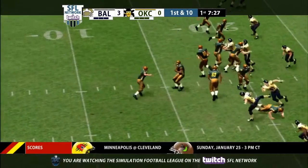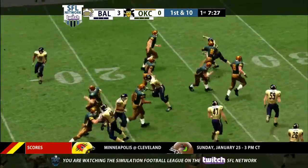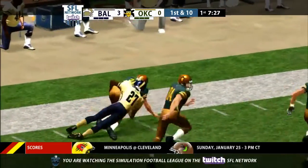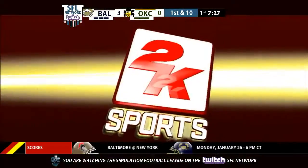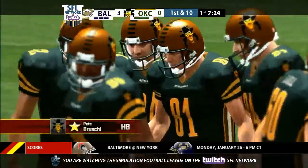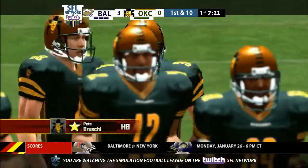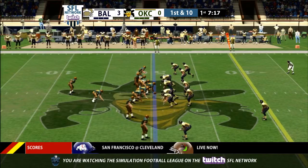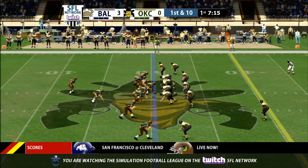Pete Brewski around that left-hand side as the couple of tackles pull. You saw Sopoaga out there making a big play, the Bronze Star tackle. He is part of an offense that includes running back Pete Bruschi, quarterback Joseph Redfeather, the receivers, rookie Johnny Bierme and Chris Taylor, 84 and 81 respectively.